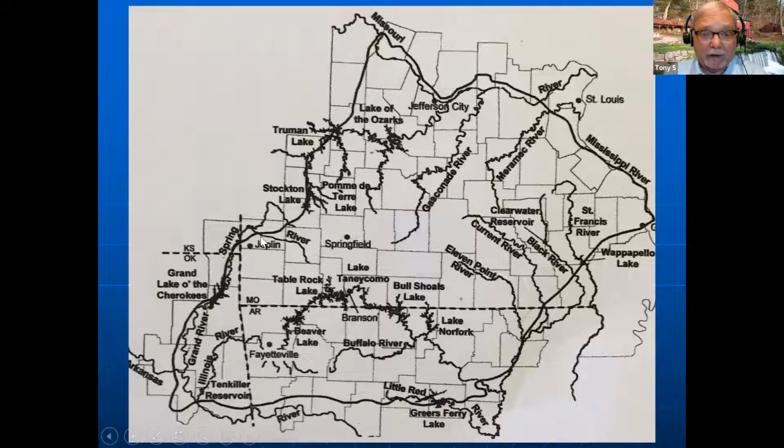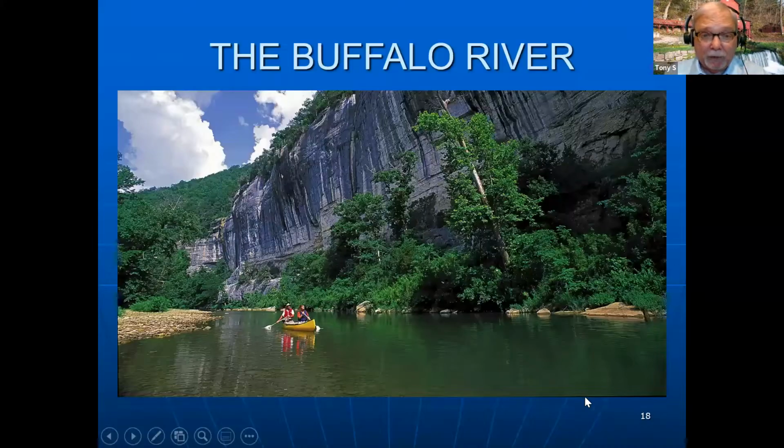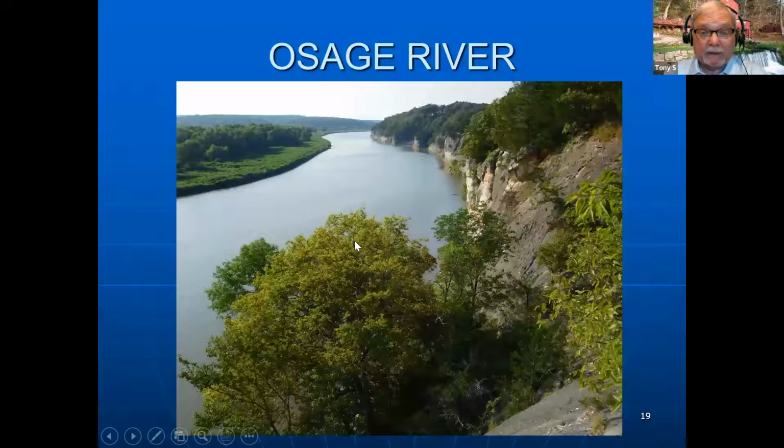This is the Neosho and the Spring River and up in this area through here. So that'll give you an idea of the major rivers. You can see they're really pretty good sized rivers. Here's the Buffalo River. It's not that big, but as you can see, it's absolutely a beautiful river. It's one of those rivers that people come from thousands of miles to float and partake in the majestic scenery. This is the Osage River, what's left of it. Most of it has been dammed and impounded, but there are still parts of it that flow free.